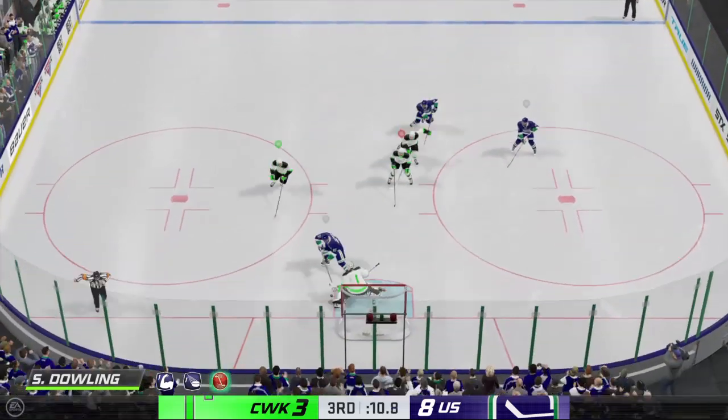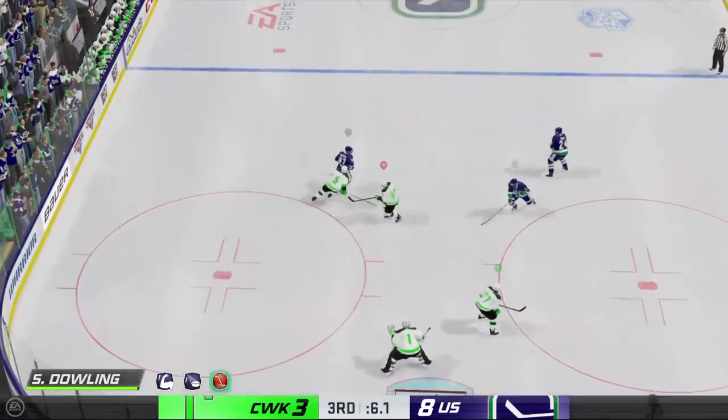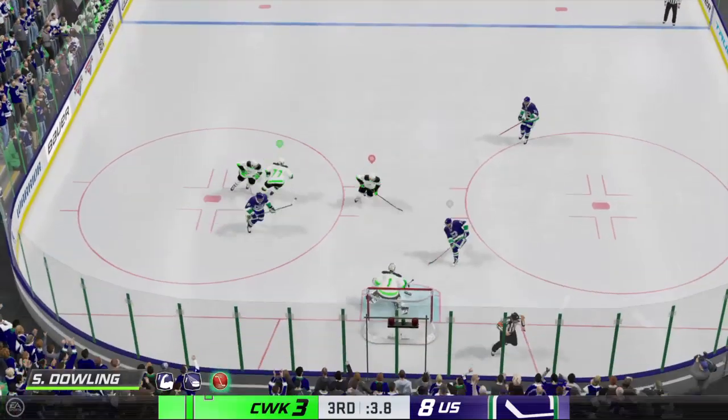Here's a chance, a 2-on-0. Big stop. Oh, outstanding stop. He reads in nicely on the shooter who tried to fake him out of position. No dice.